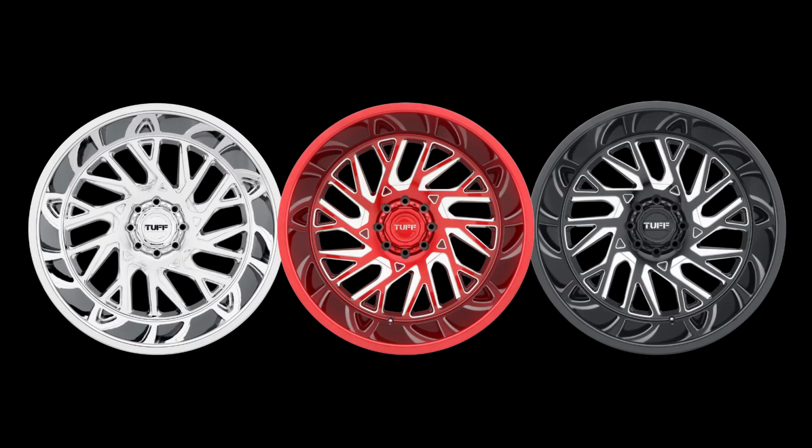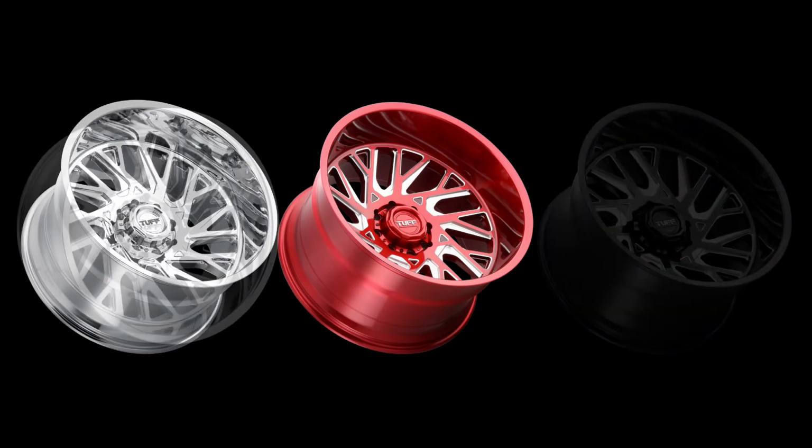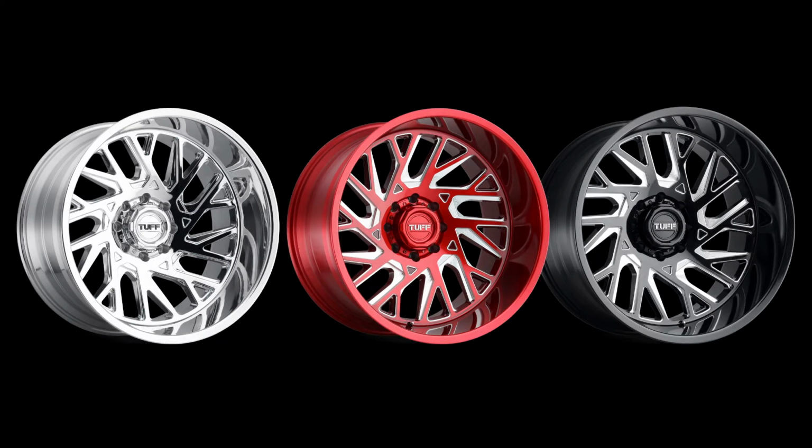This wheel is the one that I think is going to be the most popular in this line, the T4B, and I think that this is a direct shot at the TIS 544. They do come in the black and milled, they come in a red and milled, and they come in a polished aluminum. So whatever the theme of your build you are going for, they've got you covered on that. You can see it's a little bit busy. It does come in a true directional, and I'm really excited about that.